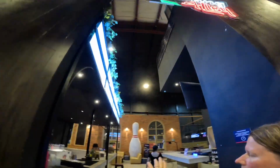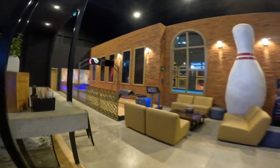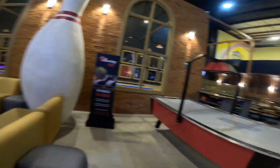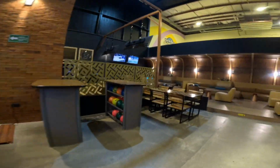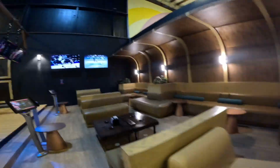Going into the bowling alley, there is a bar that is included with your stay, so you don't have to worry about purchasing drinks. The bowling itself is an additional fee. I highly recommend it. It was so much fun to do.